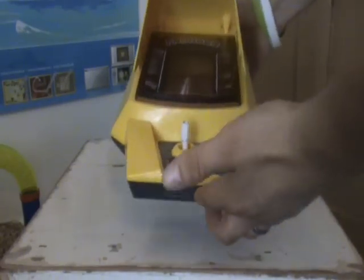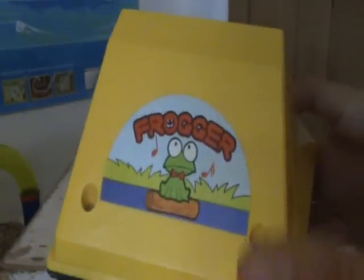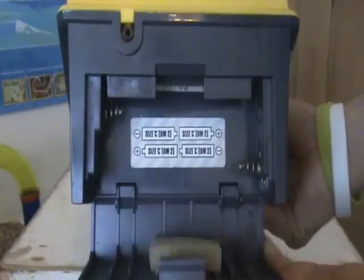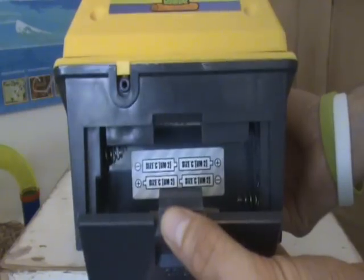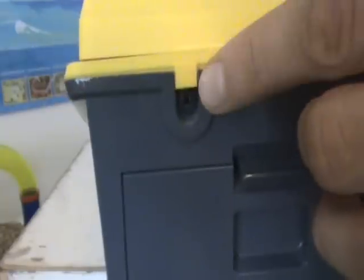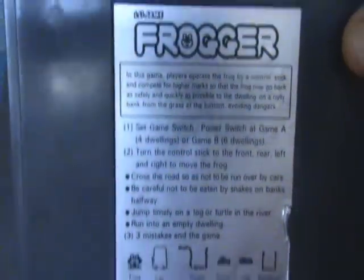Well, I don't own the box or the instructions for this game either, but it's in pretty much near perfect condition. It's got a lovely Frogger label on the back there and looks a very good item too. In the back of the game itself is where you fit the batteries, and you'll need to fit 4 C batteries. It also supports an AC adapter as well, which is extremely handy as always. And underneath is also some instructions as well to let you know how to play the game and a key.